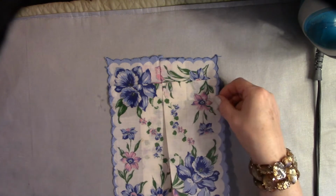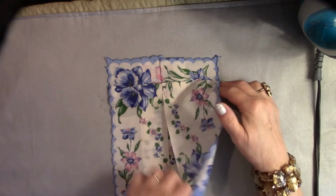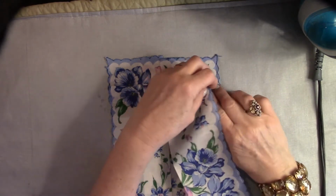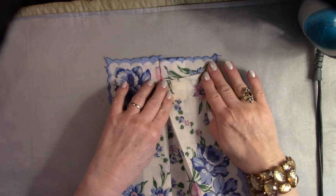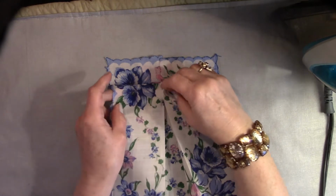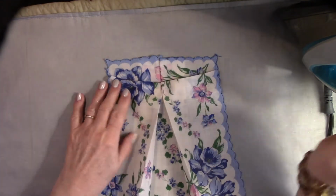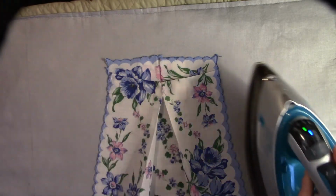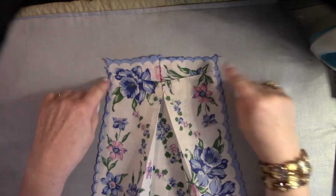So now you're going to kind of flare out each side, gently bring it out of the dangle. And don't feel bad if you trip over your fingers at your first try, you will, and then after about the third, you'll have it down. And there you have your wings.